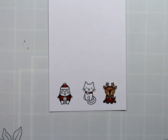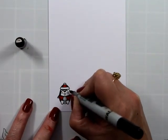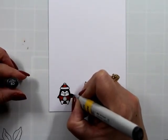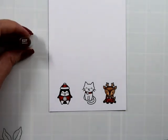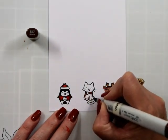So I've used the same colours on his little beanie as with the reindeer. With the penguin, he is black with a little bit of white because that's traditionally how little penguins are. I do have a little bit of a problem colouring him anything else other than that. So I've got 100, C9 and C7. His little feet, I am going to show you very shortly that I'm Googling his little feet. We'll colour the cat first.